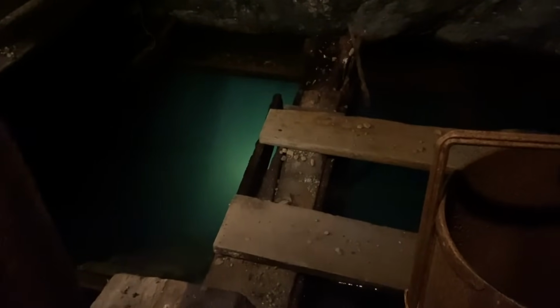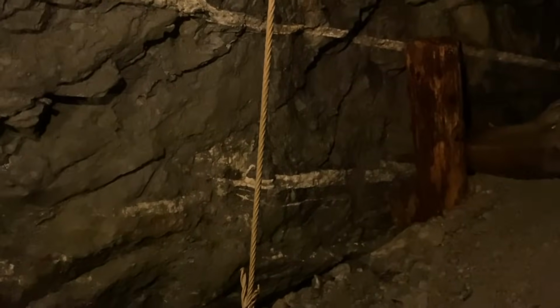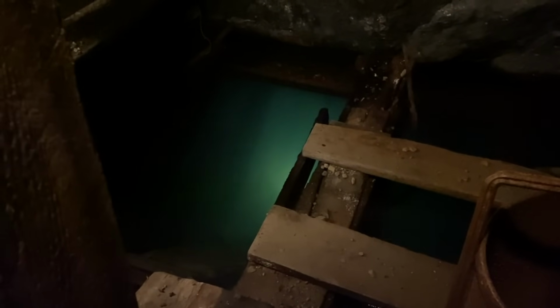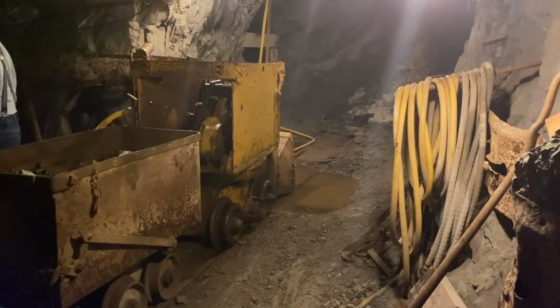That's crazy. See the quartz veins right there? Yeah. That's what they saw outside. They saw that outside and they followed it all the way in here. Wow. There's some silver right there, folks. Oh wow, yep. This is what I worked on in the mines, folks.